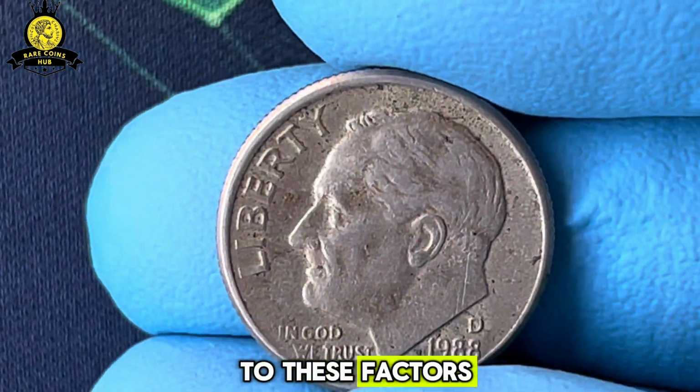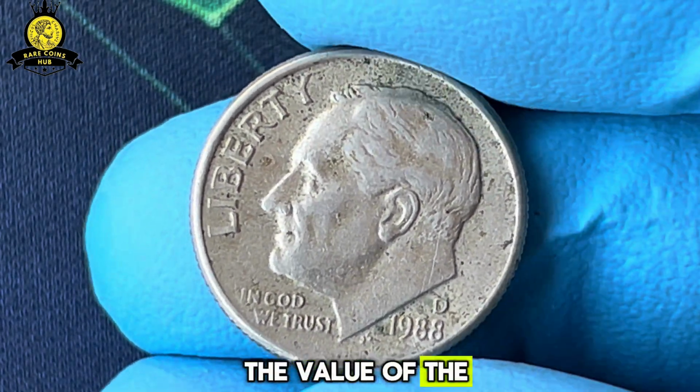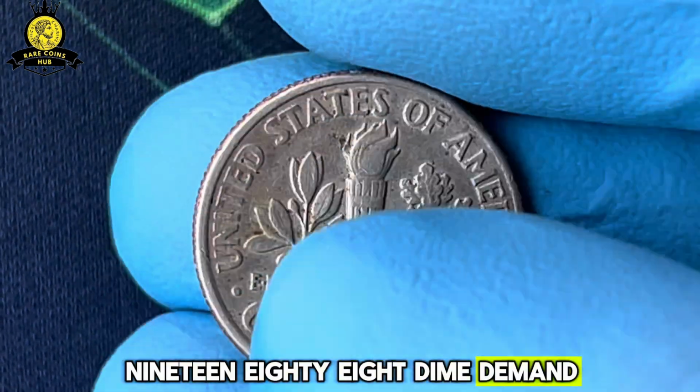In addition to these factors, there is one more important aspect that has contributed to the value of the 1988 dime: demand.